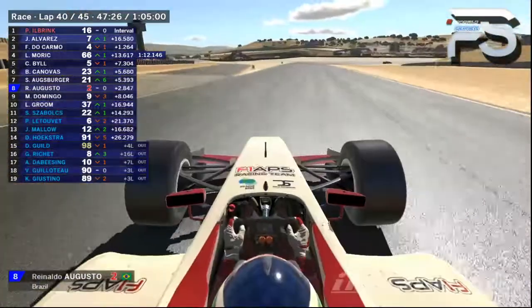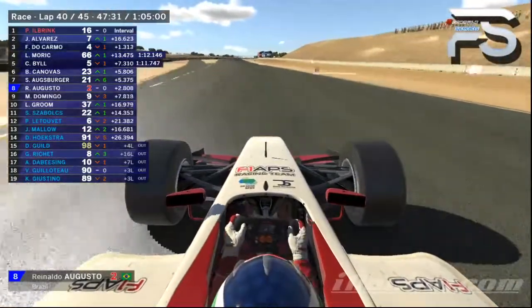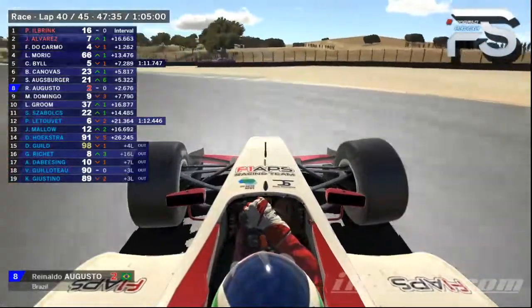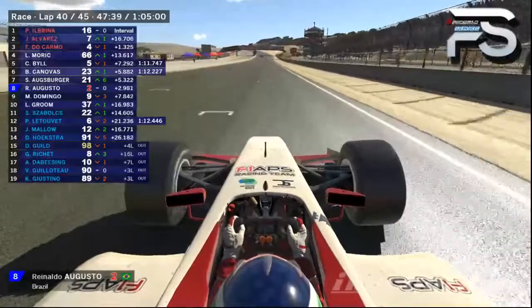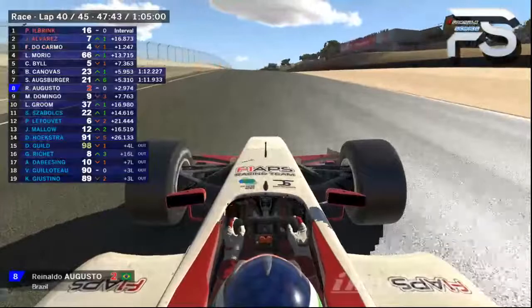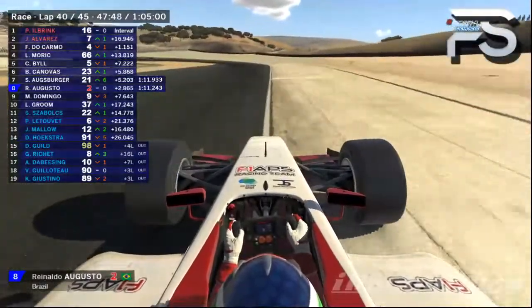We can ride along with Augusto, and there in the distance, that's Reinaldo Augusto. And I can tell you, when you see the other driver coming nearer at you, that is extremely motivating. Extremely motivating. So I can tell you, Reinaldo Augusto is very pumped up now. He wants to catch that guy. He can't afford to make any more mistakes right now.